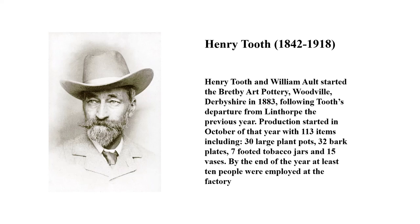Presumably, the two men found that they had something in common, for it was Ault that Tooth turned to in 1883, when he wanted to start up his own pottery. But that was still some way in the future. Having learned the basics of pottery production in Derbyshire, Tooth continued on his journey northwards to Middlesbrough, where he took over the organisation and day-to-day running of the new Linthorpe Art Pottery, probably in either late 1878 or early 1879.